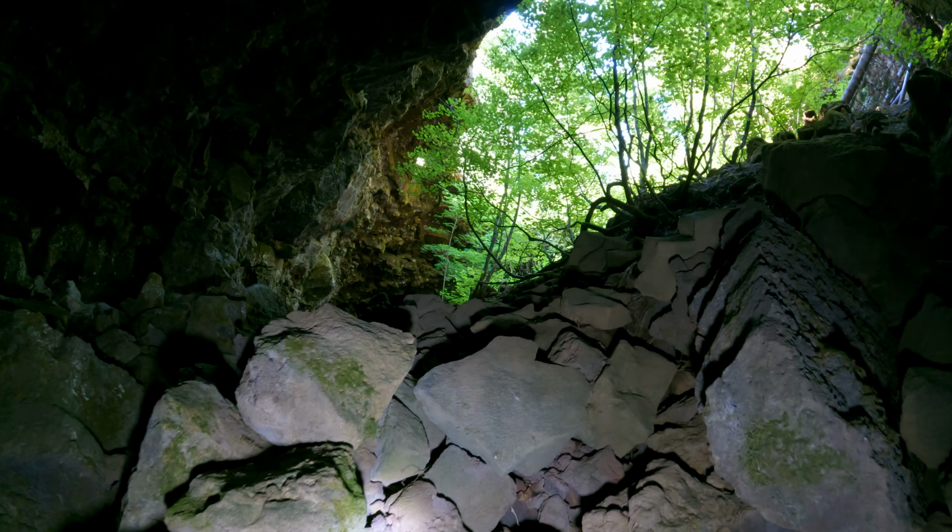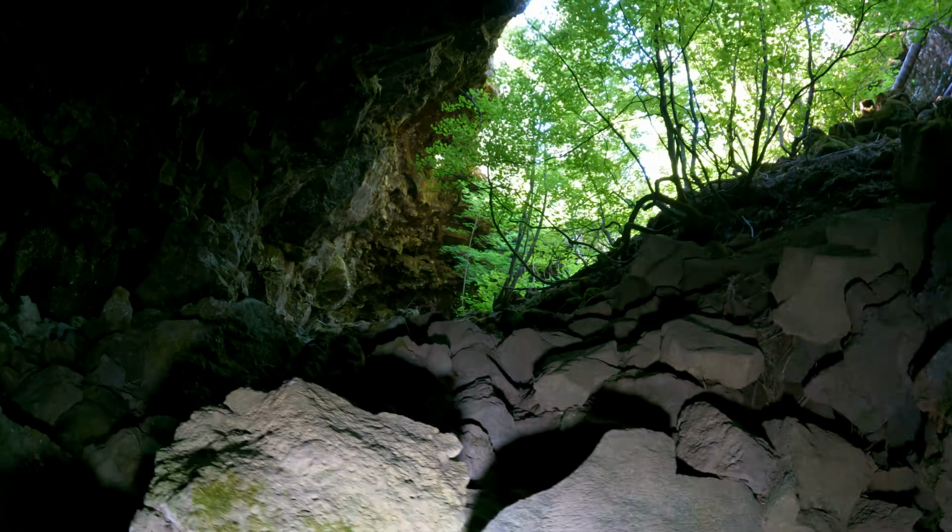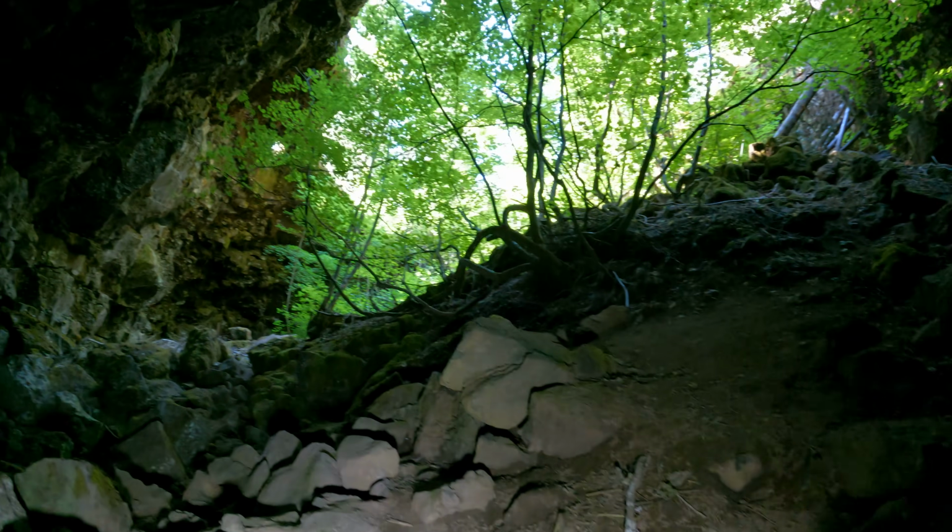Now I'm looking straight across. Easily 100 feet. Lots of room. I saw a video on the internet, somebody flying a drone in here. Technically it's against the law to fly a drone in a cave, but anyway, it was years ago. They probably didn't have that rule back then.